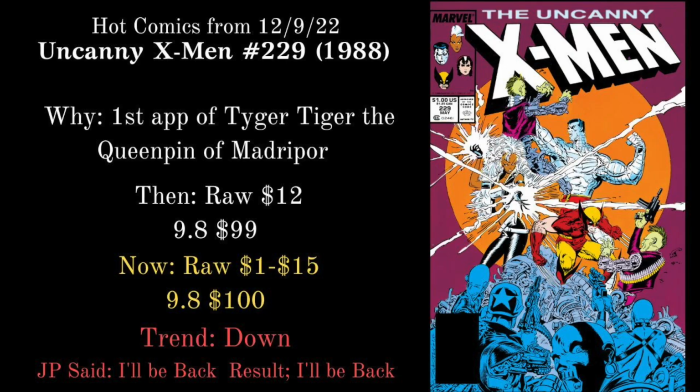Next, we have Uncanny X-Men #229, the first appearance of Tiger, who is the Queen Pin of Madripoor. So there's rumors that Madripoor was going to be a part of the show and that this character was going to interact with Kingpin in some way. And there's a possible love interest to Kingpin, possible love interest to Daredevil. I don't know. But that was all the rumors with the two ladies that were cast, that these two might be two of the characters they were playing.